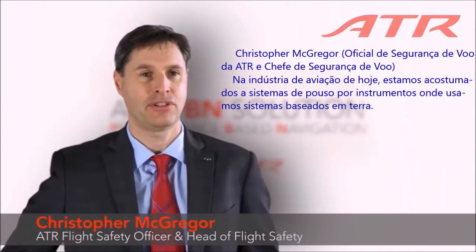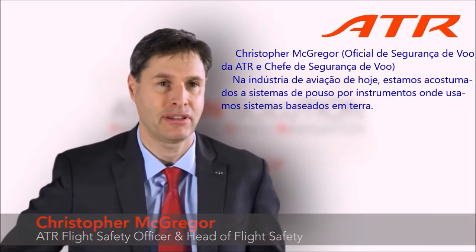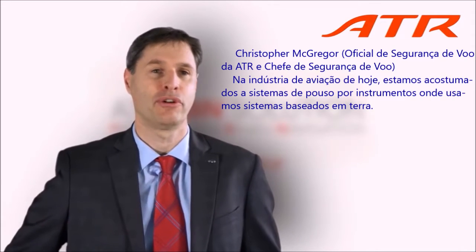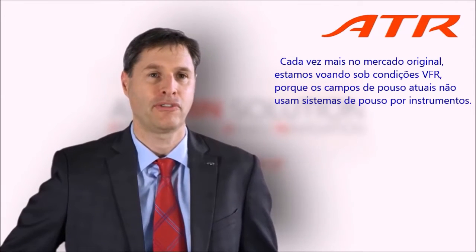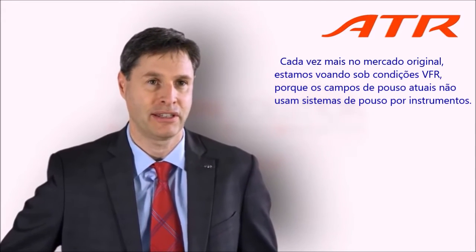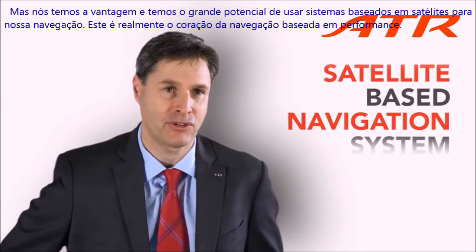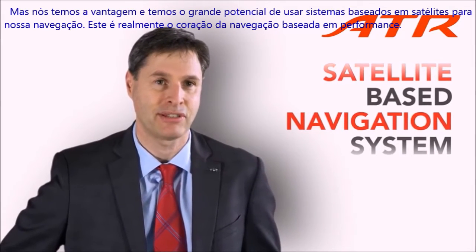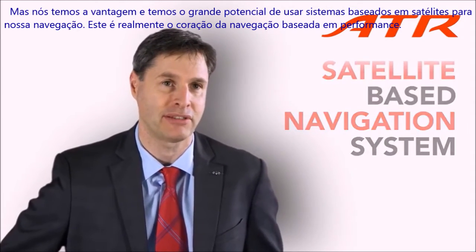In today's aviation industry, we are used to instrumented landing systems, where we use ground-based systems. Increasingly in the regional market, we are flying under VFR conditions because the airfields today do not use instrumented landing systems. But we have the advantage and we have the great potential to use satellite-based systems for our navigation. This is really at the heart of performance-based navigation.